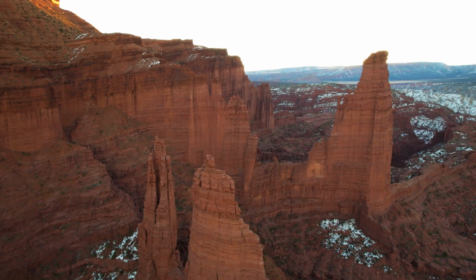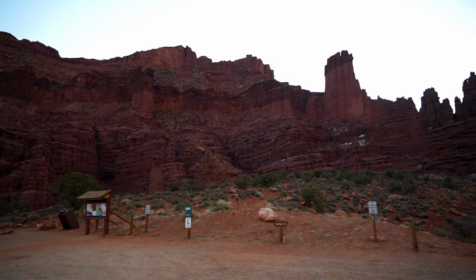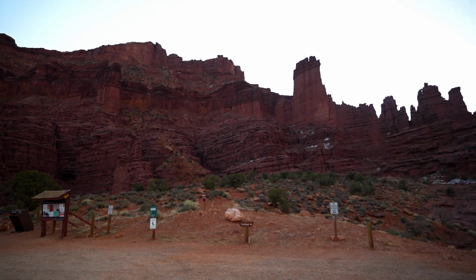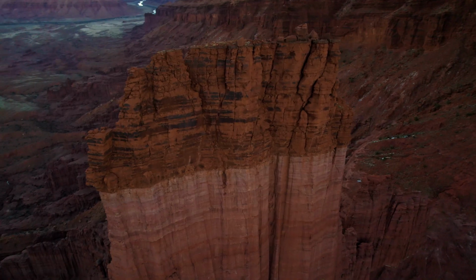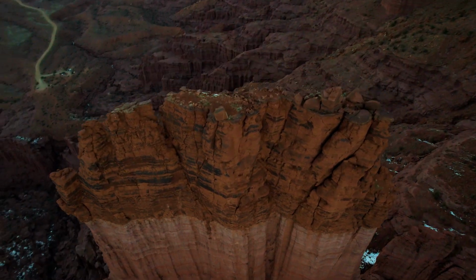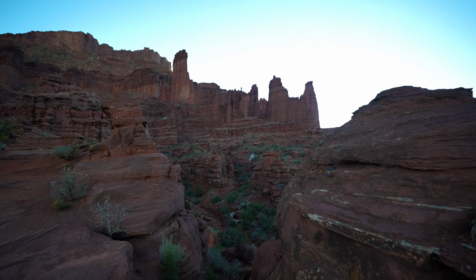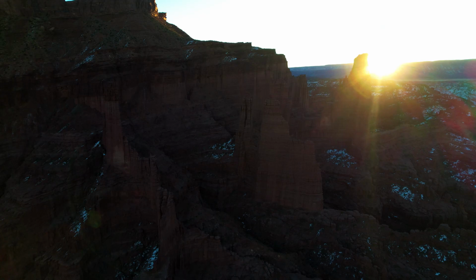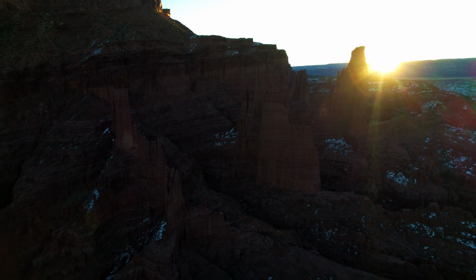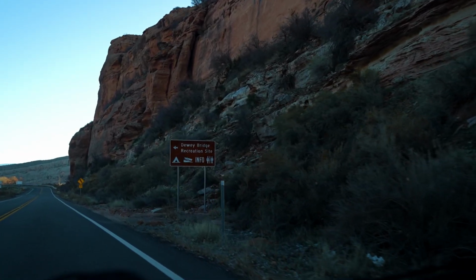If you'd like to hike Fisher Towers, there is a 2.5-mile round-trip hike starting from the Fisher Towers trailhead, where there is also camping, so that is awesome. The trail is very well marked and well maintained, making it a great destination for families and all sorts of visitors. Photographing the Fisher Towers was incredible. It's one of the coolest things I've seen in Moab, and I didn't actually go to the Fisher Towers until my most recent trip.